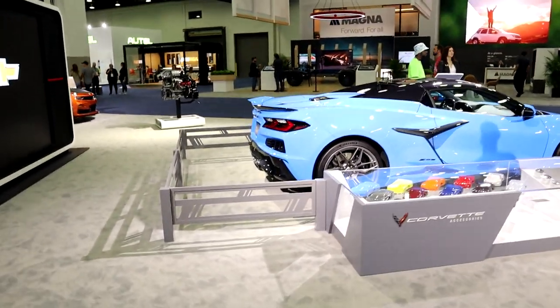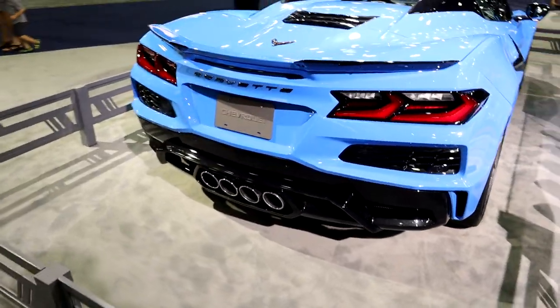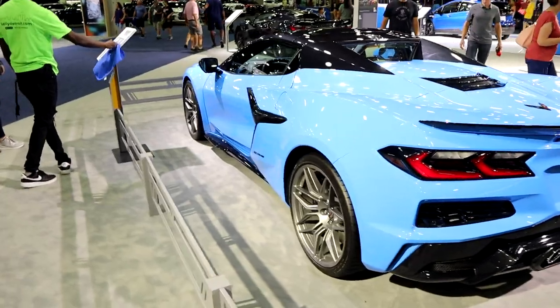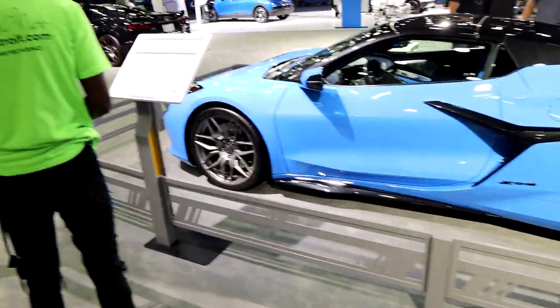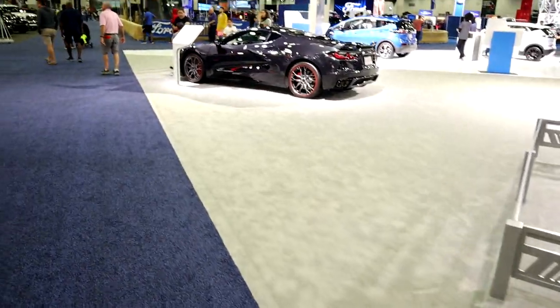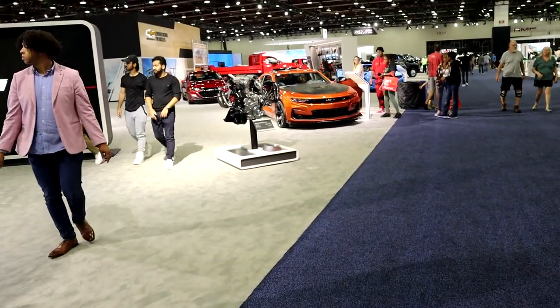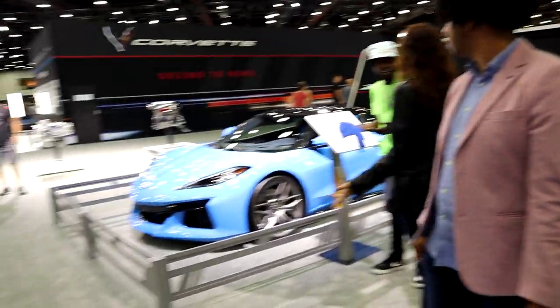Let's get a good video of this Corvette over here, man. That blue, that's a hot blue. CJ on 32's blue, that's what I'm gonna call that. Oh, they got some Camaros over here. Oh, we're finna go that way.